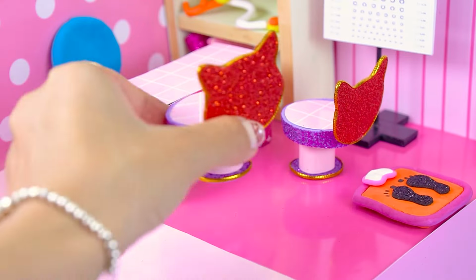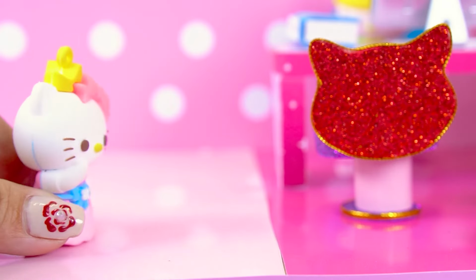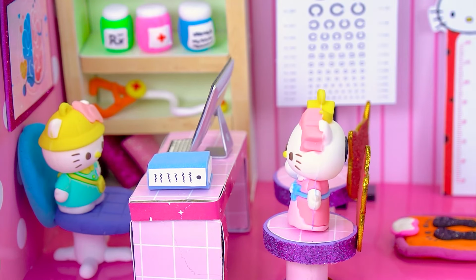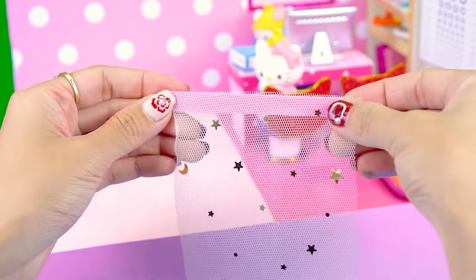Kitty chairs for patients can seat to wait. Laptop and notebook. Hello there. Wow! I will make curtain to separate ward between clinics.